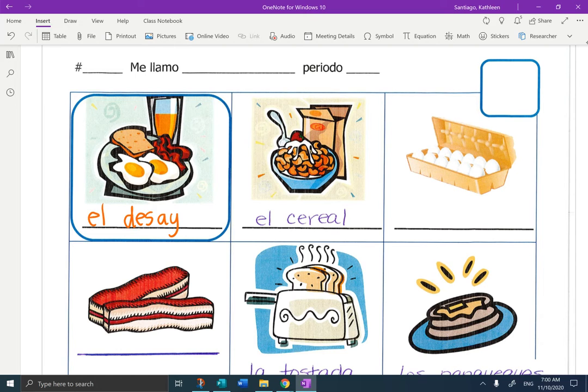I like it because it's got the word uno at the end, and it is the primero, the first meal of the day, desayuno. We can have El Cereal, cognate. So this is los huevos. So plural, los huevos. If you're only having one, right, it would be el huevo. Notice the H is silent, but there are a lot of vowels. El huevo. Okay, los huevos.